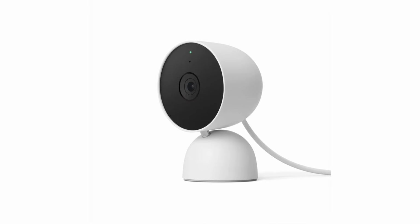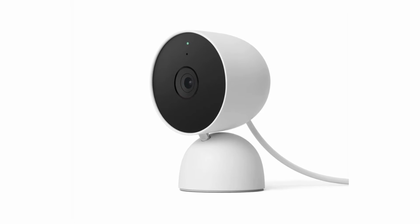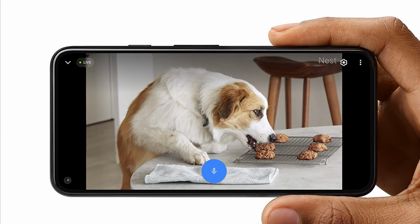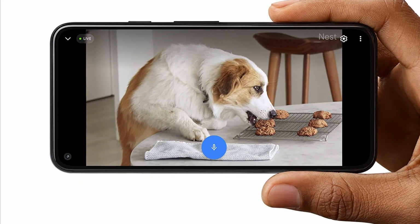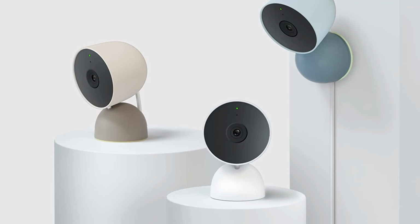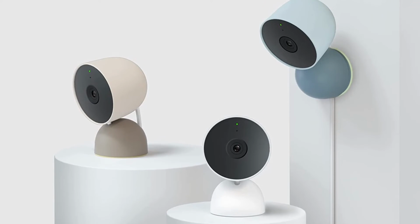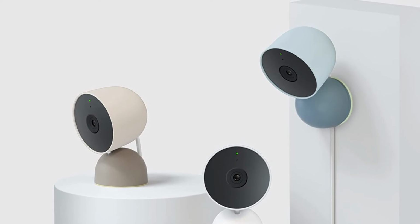Reasons to buy: 3-hour video event history, 5 GHz Wi-Fi radio, advanced motion processing without a subscription, on-device facial recognition, intuitive app. Reasons to avoid: no battery backup, no extra privacy features, only compatible with Google Home.